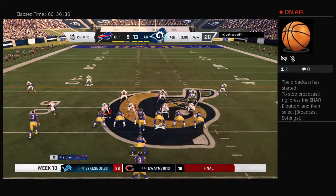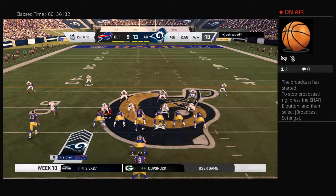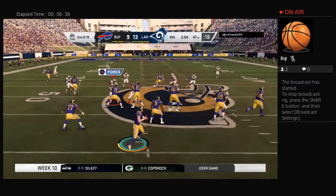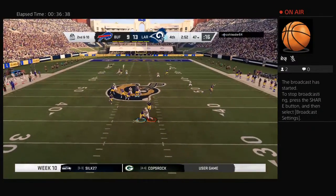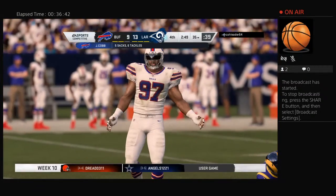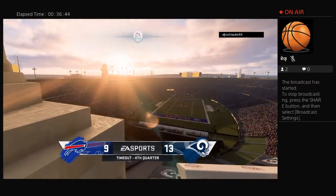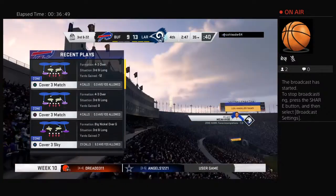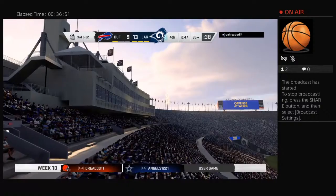Clock continuing to run. They'll probably wind this all the way before snapping it on 2nd down. They'll set up to throw. And the Bills are going to get him as he goes down. Now the Bills will use the 2nd of their timeouts. That's going to leave them with just 1 remaining here in this fourth quarter.